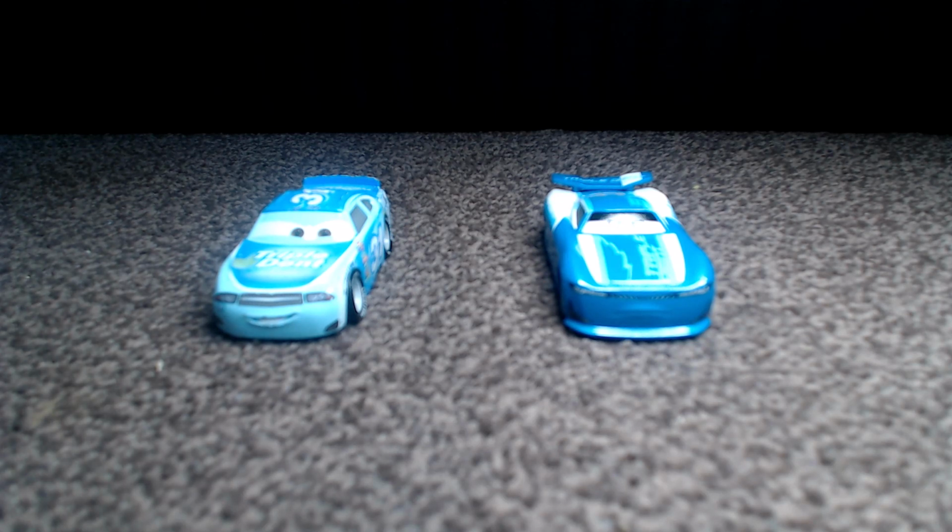Triple Dent actually appeared in Inside Out, if you didn't know. But honestly, I'm not a huge fan of Inside Out. It's alright, 5 out of 10 for me.